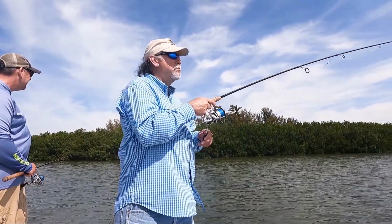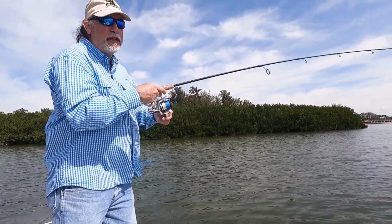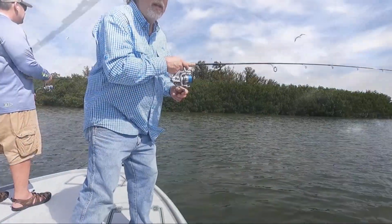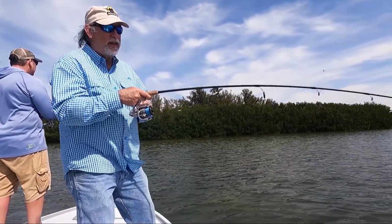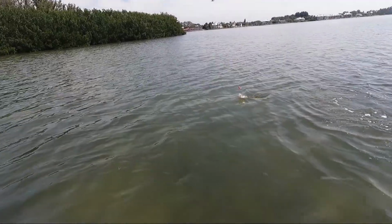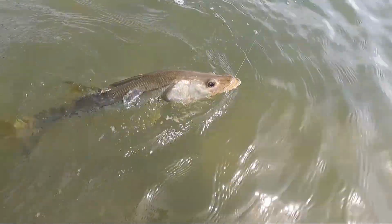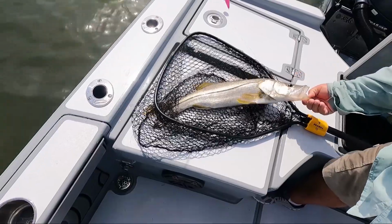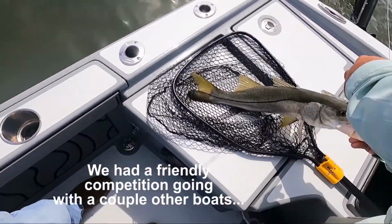Yeah, we got a nice snook that just blew up, absolutely blew up on the bait, right over by the mangroves. Probably 15 feet off the mangroves. Just blew up on it, launched out of the water, then made a run. Oh, at about 100 miles an hour to the right. That's a good fish. Yeah. We got, I'm gonna say every bit of 34 inches. No way. Come on. Maybe 35.